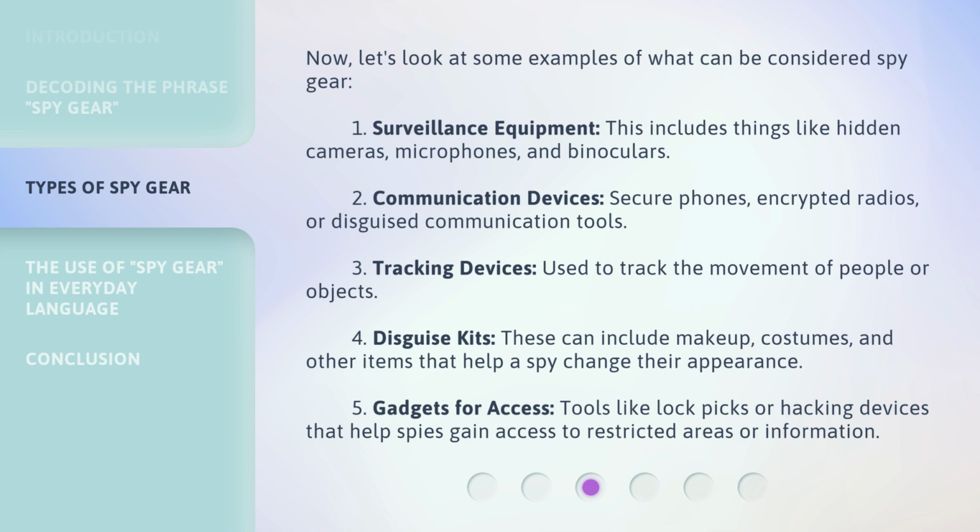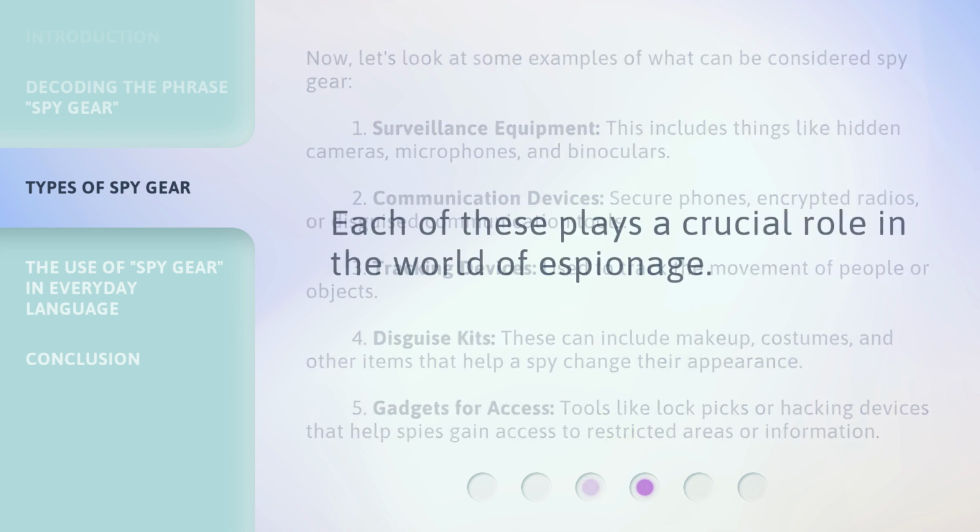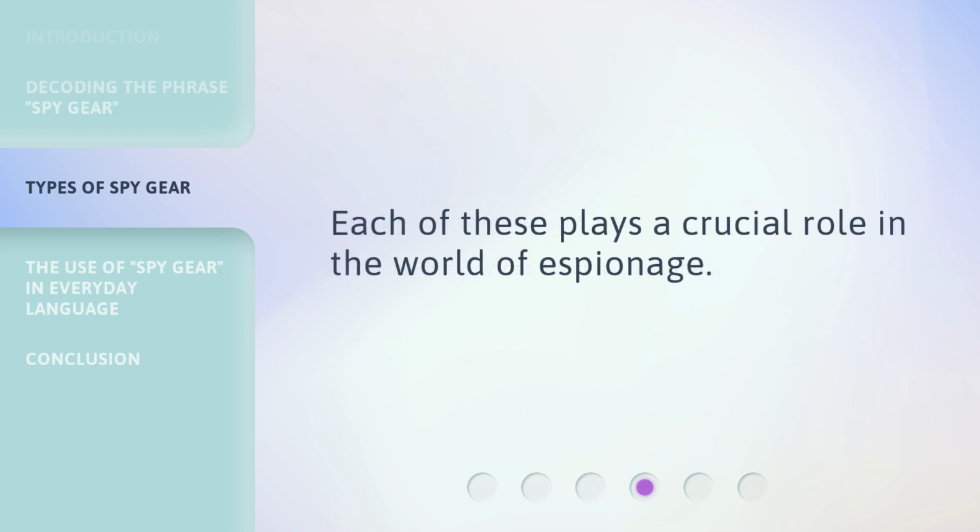4. Disguise kits. These can include makeup, costumes, and other items that help a spy change their appearance. 5. Gadgets for access. Tools like lockpicks or hacking devices that help spies gain access to restricted areas or information. Each of these plays a crucial role in the world of espionage.